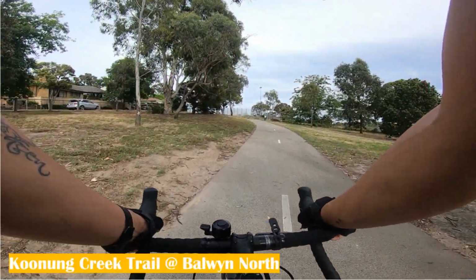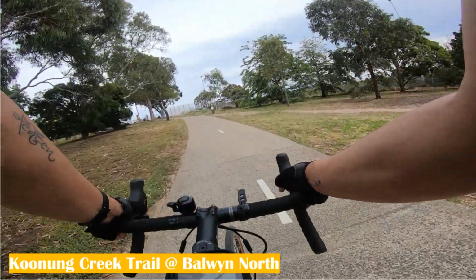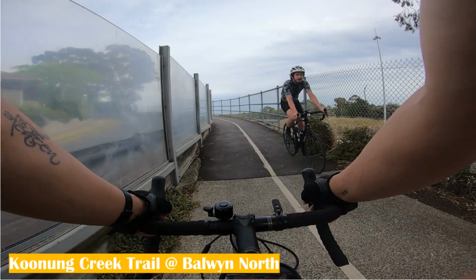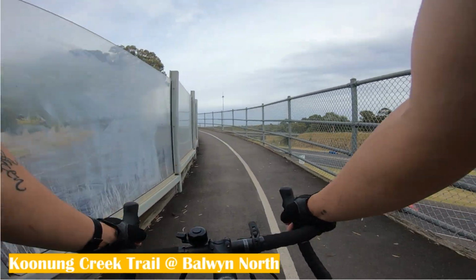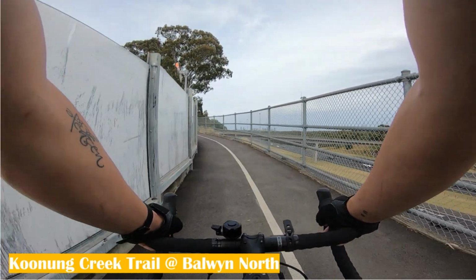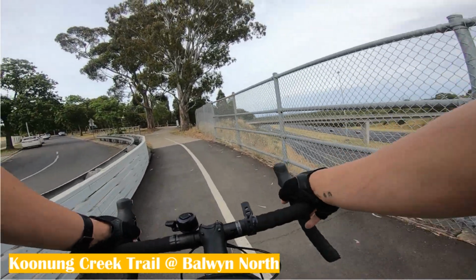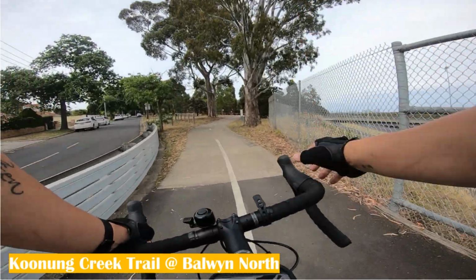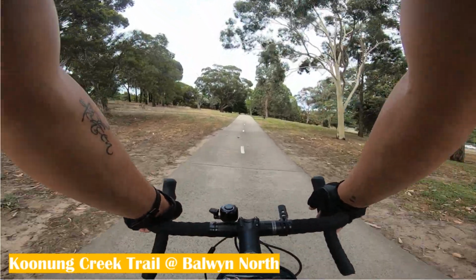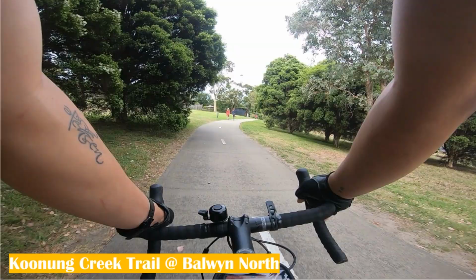Okay, took some breaks. Resuming ride. Just like a 5 minute break. Go back on the road. So I'll be heading to Kew East. Kew East. Very soon. So you can see from my camera, that's the Eastern Freeway. Oh, my jacket just now, too hot. So never trust the weather forecast.